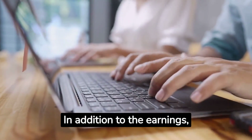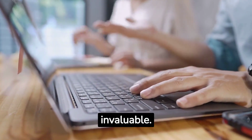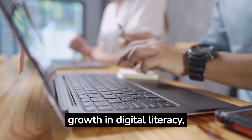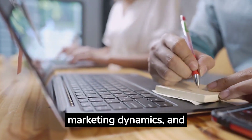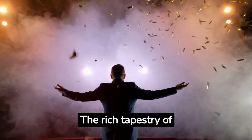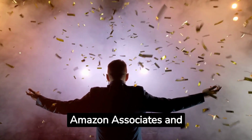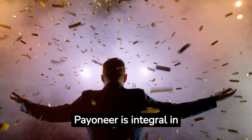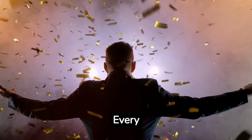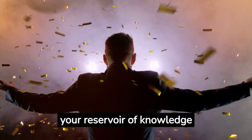In addition to the earnings, the wealth of knowledge and skills accrued along this journey is invaluable. It's not just about the financial gains, but also the growth in digital literacy, the understanding of online marketing dynamics, and the development of a mindset attuned to the digital economy. The rich tapestry of experiences garnered through navigating the realms of Amazon Associates and Payoneer is integral in evolving into a seasoned online entrepreneur.